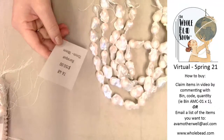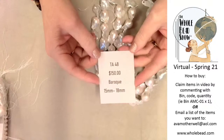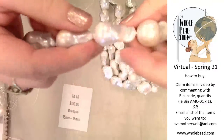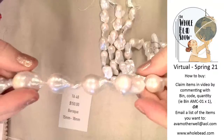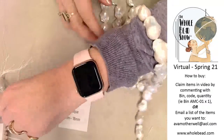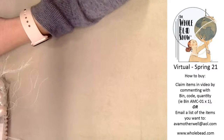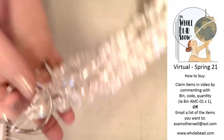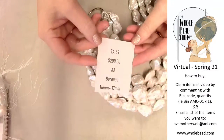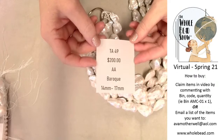Okay, this one is TA 48, and these are 15 by 18 millimeters. So these are pretty large. These are 150 a strand. TA 48. All right, two more in this grouping. This one is TA 49. Now these have a AA grading on them. So these are TA 49. These are $200 a strand, 14 by 17 millimeter.